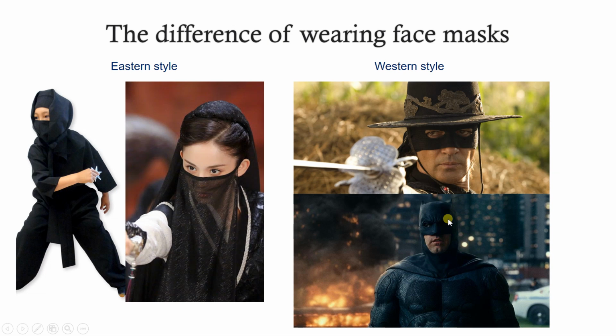And I want to talk about the face mask issues. Between Eastern countries and Western countries, we have very different viewpoints. We would have this kind of joke. You see, in the Eastern countries, we wear a mask to cover the lower half of the face, such as ninjas or assassins. But in Western countries, our big heroes, the people of justice, wear face masks to cover the upper half of the face. So it's different.